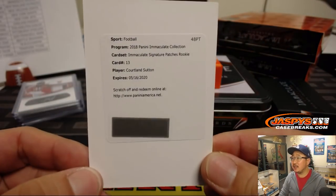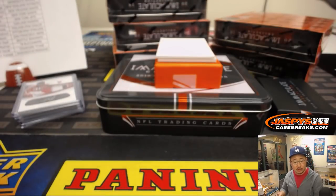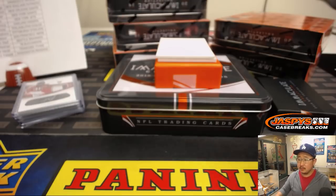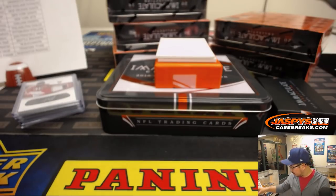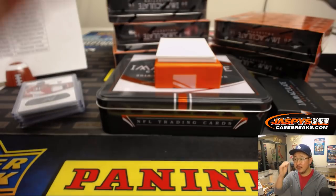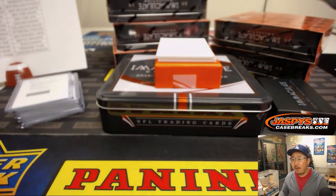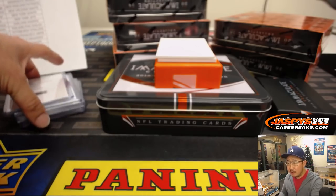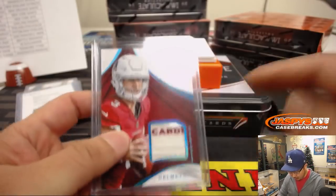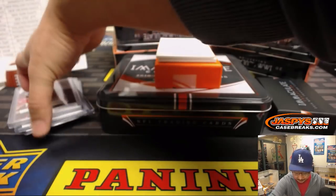We got a redemption here. It's Cortland Sutton, Immaculate Signature Patches rookie for the Denver Broncos. That'll be going to Steve Freeze and his Broncos. Nice. There's Nicholas Kasberg. Congratulations, man. And William also looking for some Raider Joe mojo. Ah, so Vanilla Gorilla, Mike Bobby saying, front upper face mask. Oh. Yeah, there you go. Good eye.